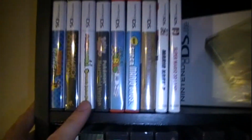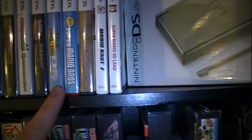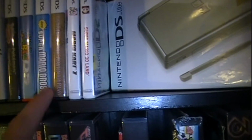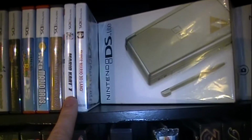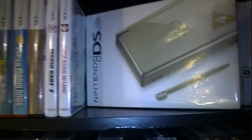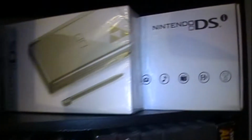Mario and Luigi Bowser Inside Story, Pokemon Heart Gold, Super Mario 64 DS, Super Mario Brothers, Legend of Zelda Phantom Hourglass. And then for the 3DS, Mario Kart 7, Super Mario 3D Land, and I actually have Ocarina of Time, but that's in my 3DS right now.